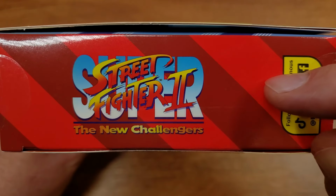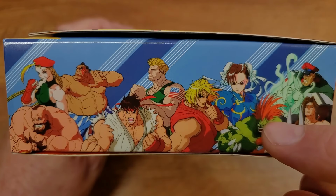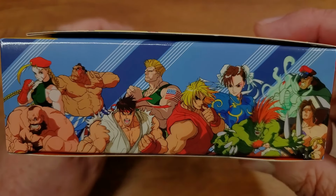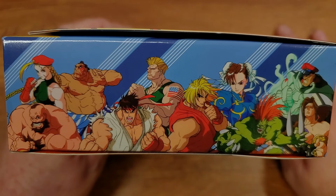It's also worth taking a look at the ends of the box, not because of this logo on this end, but over here, in case I need a little bit of reminding of why I love Street Fighter II so much. Here's a really nice panoramic view of all of our characters that we enjoy playing as. Yeah, that just makes me want to get this thing open that much more.